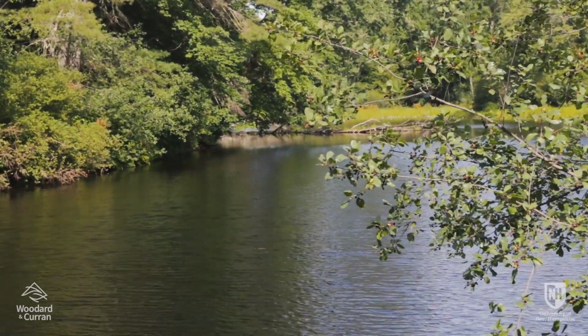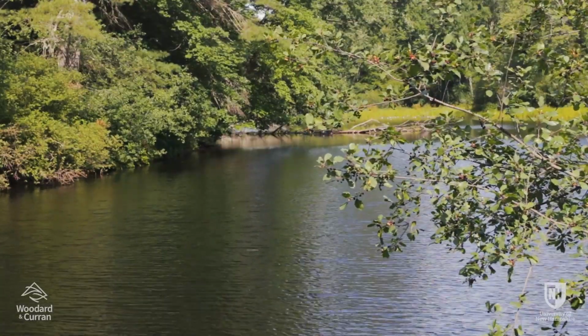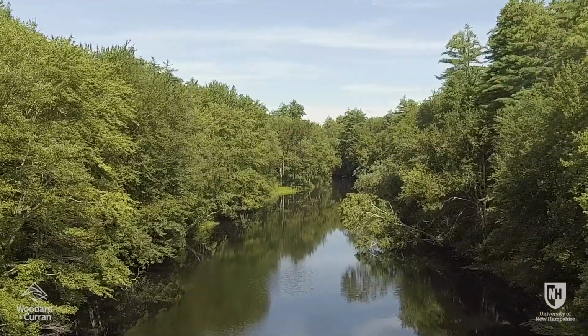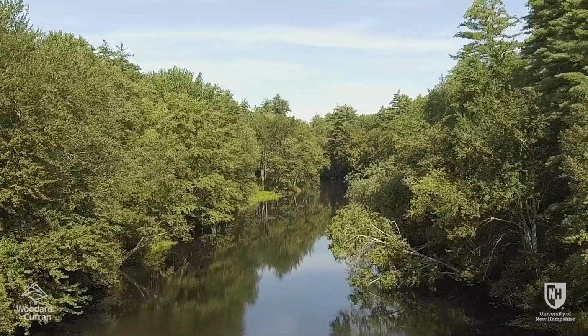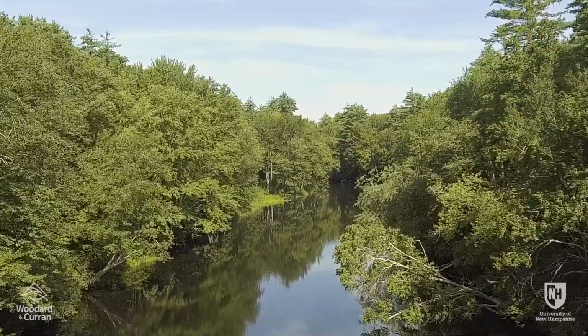Water can also be delivered to aquifer recharge basins near the Spruce Hole well. This helps UNH adhere to its complex water withdrawal permit, balancing the demand for potable water and fire protection with the need to protect the environment and the natural water resources.